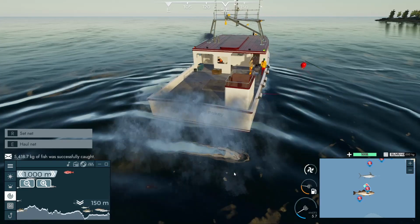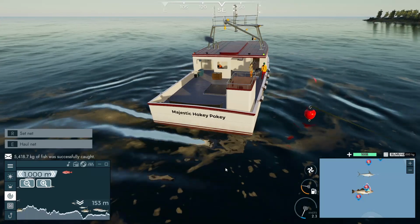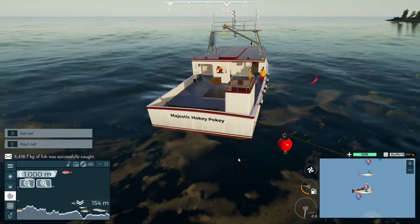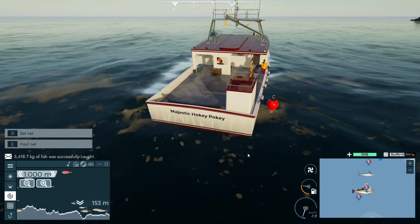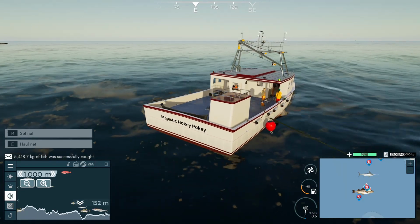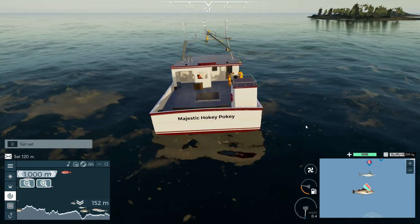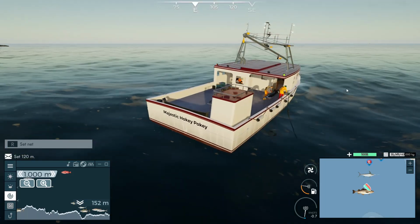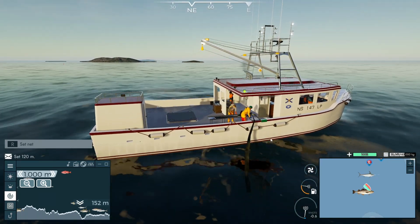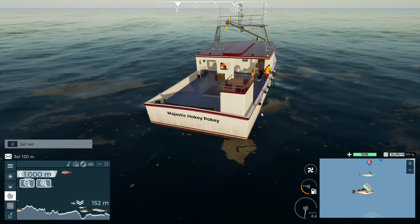So I'm guessing we're probably not going to get much out of this. However, it could prove us wrong, couldn't it? Could prove us wrong. Let's just move this back a little bit. Oh, I like how the buoys seem to hit the side of the boat, don't they? Like when we were coming into it before, and it hit the front of the hull here, it actually came around the side. It didn't actually just warp through the boat, so that's pretty cool.